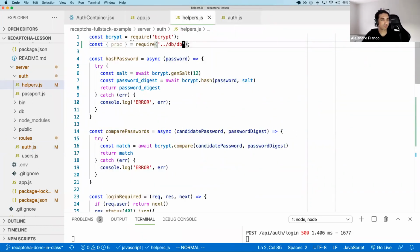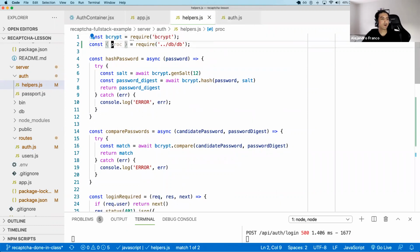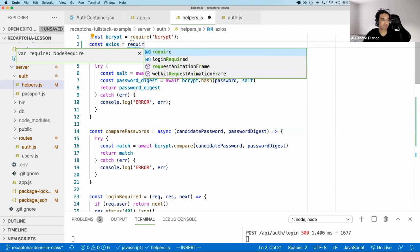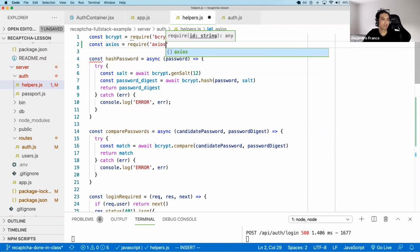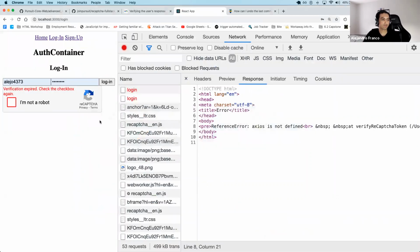Oh, this line is interesting. Proc. I didn't put that line. Oh, when I was typing process, I misspelled it. Yeah, and I forgot to import Axios here. Require, because we're in Node. Let's try this one more time.